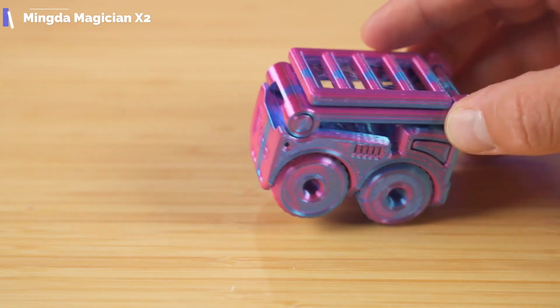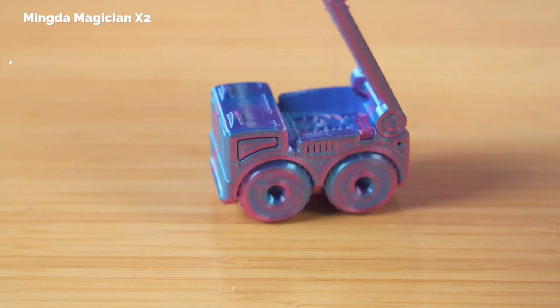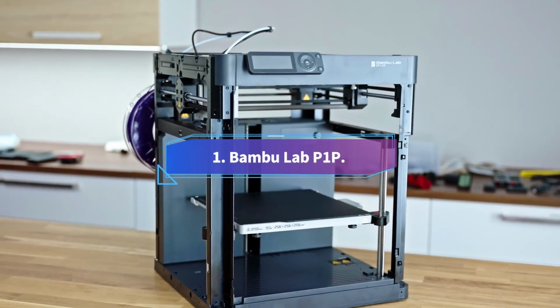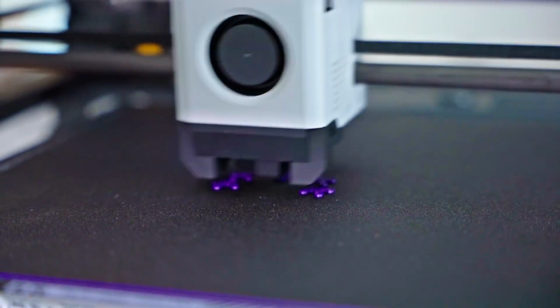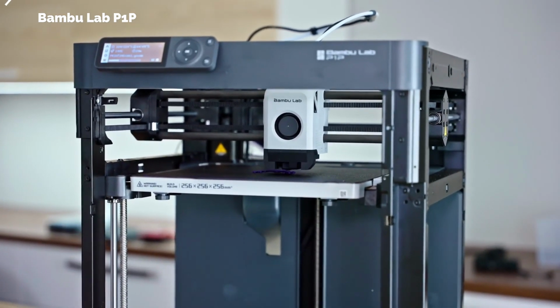Being on the affordable side, there are compromises here, like the limited nozzle options and the fine-tuning you do have to make for better print quality. However, you're getting a pretty fantastic deal for how much you're paying here. Number 1, Bamboo Lab P1P. For those looking to take a step up from entry-level 3D printers, the Bamboo Lab P1P offers a customizable and advanced 3D printing experience.